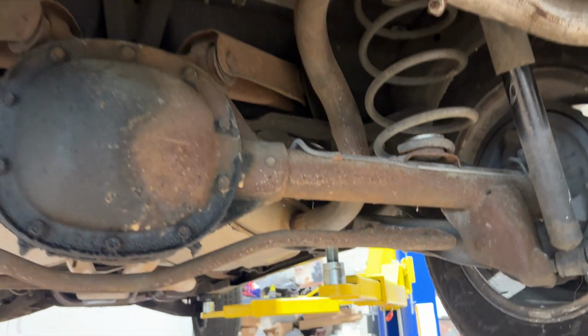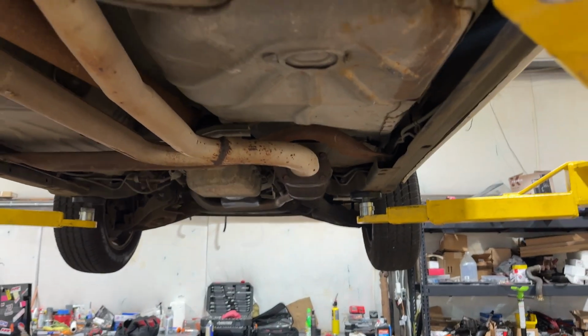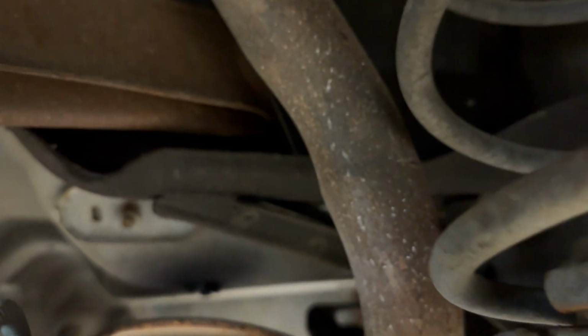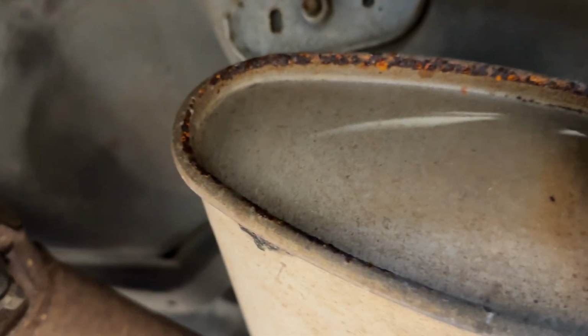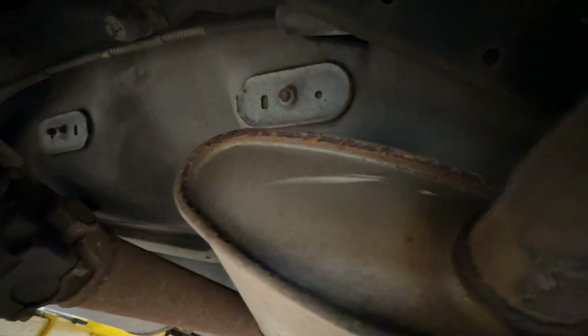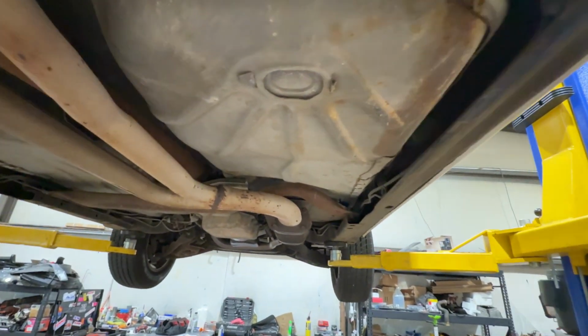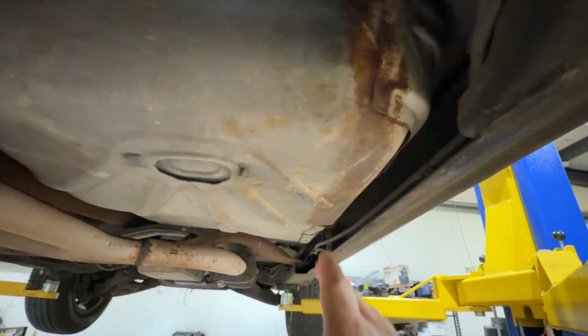Frame extensions on this car are excellent. We're on the passenger side. Rear seat pan. Excellent. So you can see through there. I'm gonna zoom out some for you guys. There we go. Passenger side rear seat pan, excellent. Passenger side rear floor pan, absolutely perfect. That's nothing but a little bit of surface.